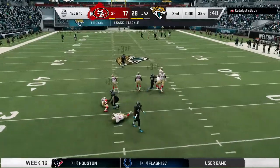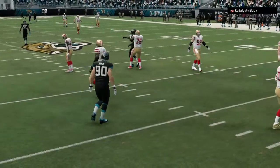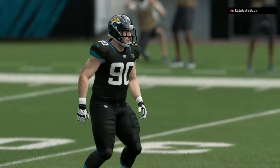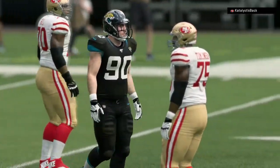And he's going to go down. Couldn't get a throw off with the pressure. Maybe that was for the best, as that brings us to the end of this first half of play. So we have reached halftime here in an 11-point contest.